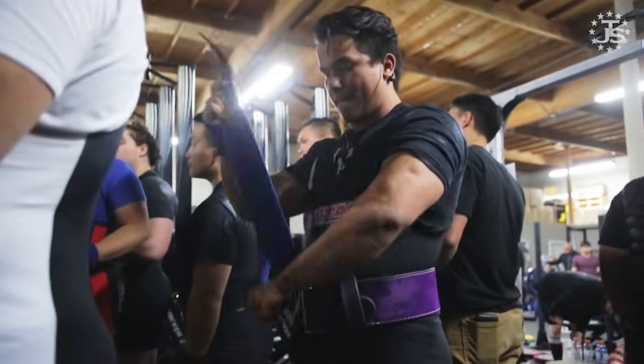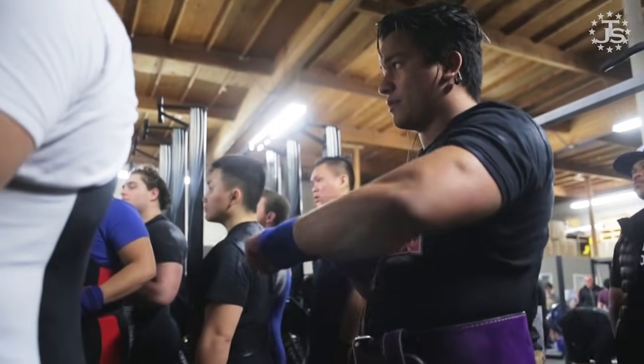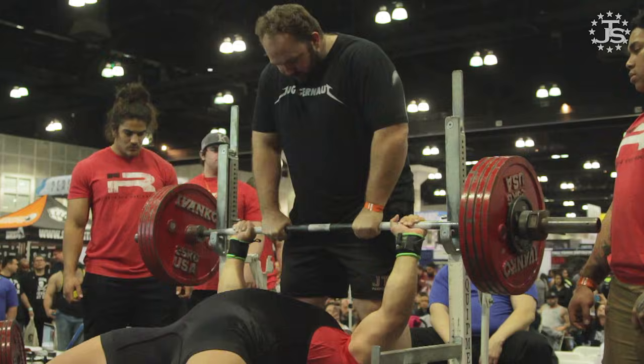I was racking the bar with no thought to the rack command. It just so happened that he basically said it at the exact same time that I began racking it, so I got a little bit lucky. But no, everyone messes up the commands here and there, but focus on them, practice them, take your last warm-up with the full commands.